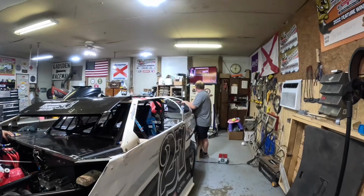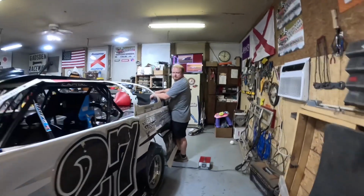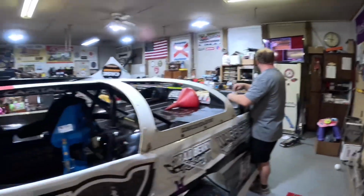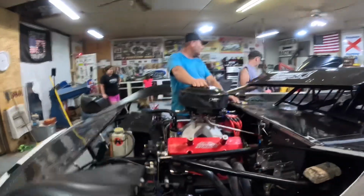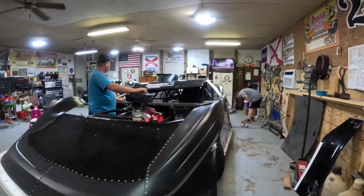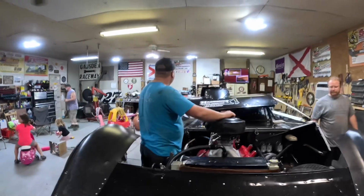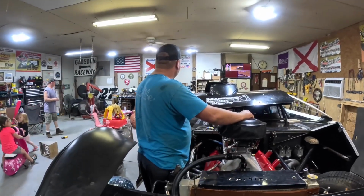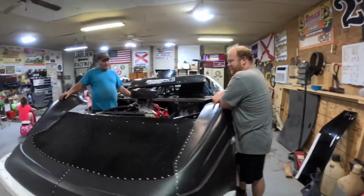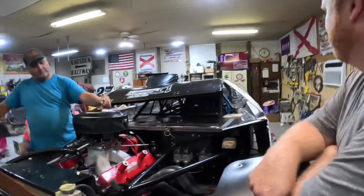Watching the race on the TV there. 13-1. I forgot that they were actually racing that. I thought it was practice. Anyway, we're watching that while we're in the shop working on our race car. Our plans were originally to be there, but we didn't make it. So we're gonna watch it on TV and go racing tomorrow. How's that sound, Brandon? Sound cheaper? Yeah, well, we didn't plan on hose driving.